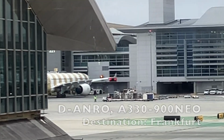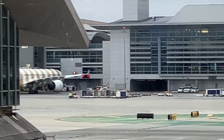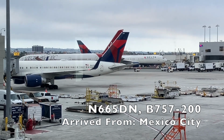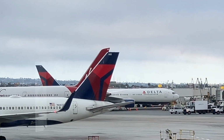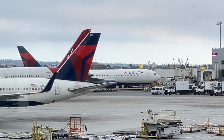I think it's interesting what Condor did with this new livery, but I don't care what anyone says, nothing will beat the Thomas Cook colors. I also saw a Delta 757-200 that came in from Mexico City, and I also have a trip report on one of these. Behind that one there is a Delta 767-300 at the Delta terminal. I believe that's one of the domestic wide-body flights.